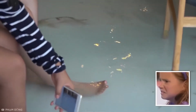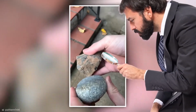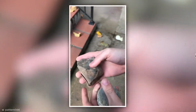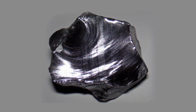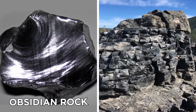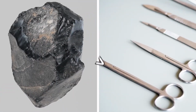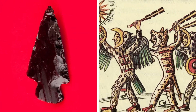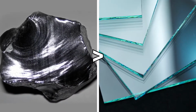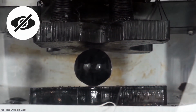Sound relaxing to you? On first glance, this might seem like any old rock, but it would take an archaeologically trained eye to realize that one clean break will reveal something far more jaw-dropping. This gorgeous shiny black surface is a naturally occurring glass known as obsidian rock, which is formed by the rapid cooling of volcanic lava. Obsidian is sharper than surgical steel and was even used by ancient Central Americans for cutlery and weaponry. Although slightly harder than window glass, obsidian is also prone to shattering and can cause blindness, so handle with care.